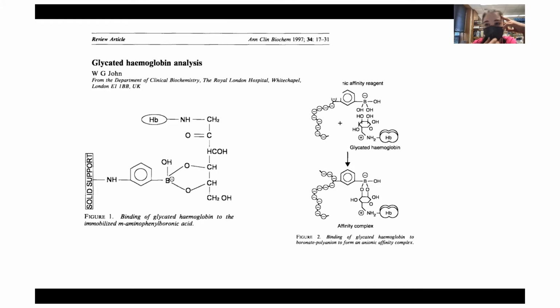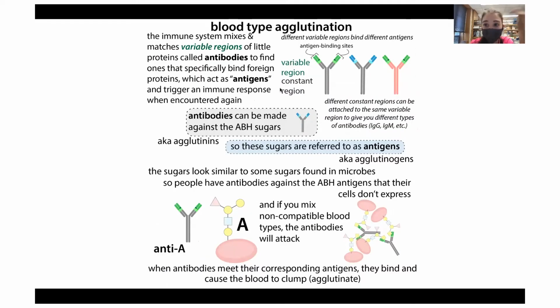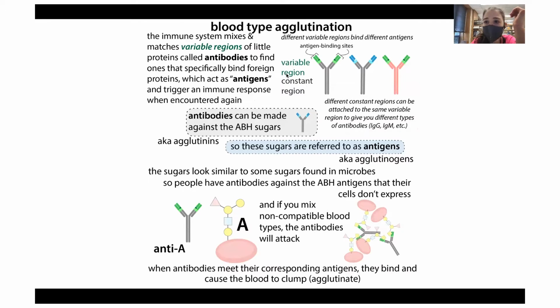There's also immunoassays. Antibodies are these little proteins. You typically talk about them in terms of disease, but we can make antibodies against things in the lab. You inject an animal with something you want to act as an antigen, the thing that the antibody will bind to. Then they make antibodies, and you test the antibodies for the thing that you wanted them to react to. The reason this is helpful is that you can then use these antibodies for various things. Sometimes you can have something attached to them that you can then detect.